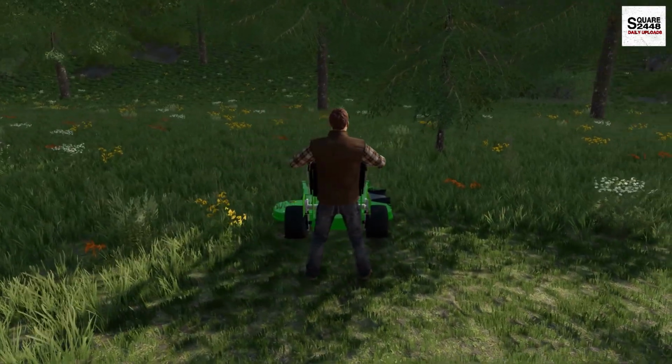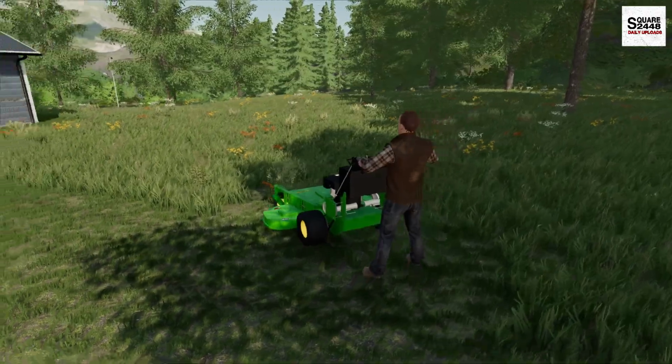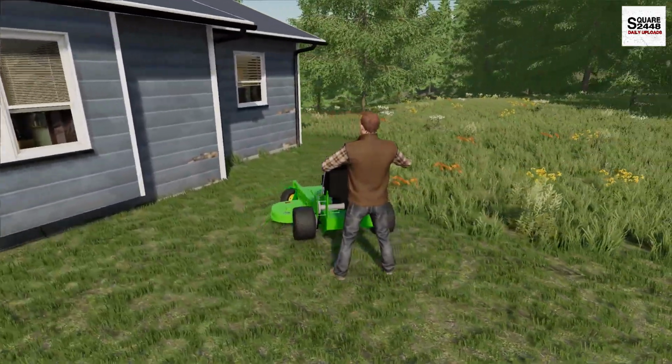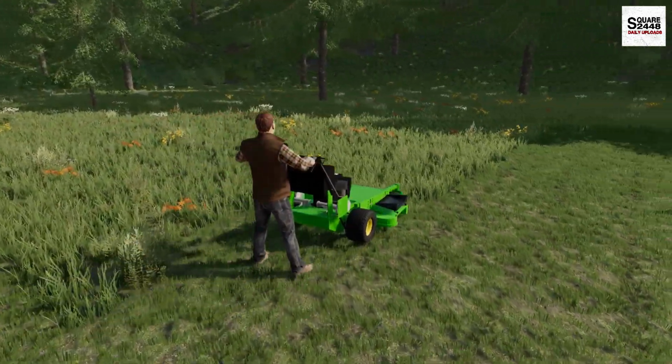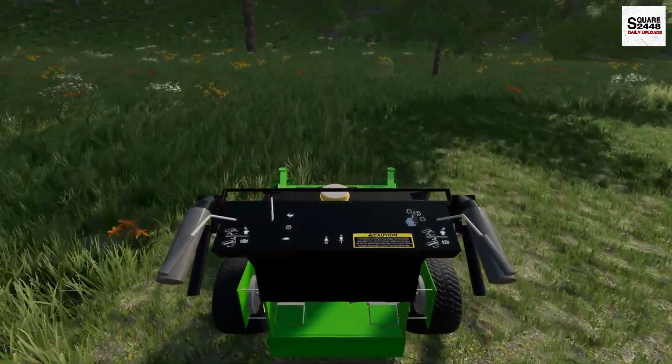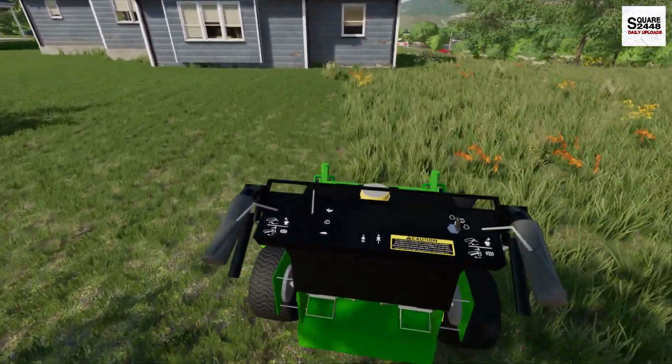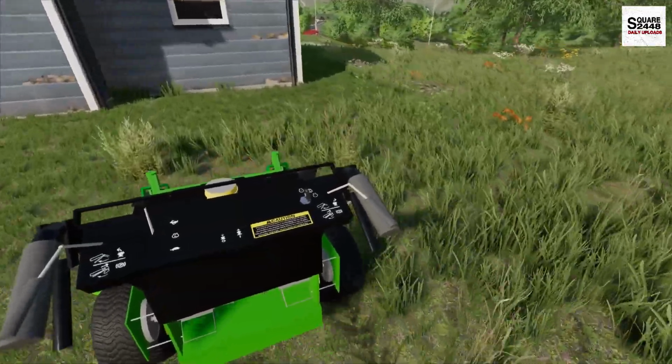This mower, guys, is a John Deere walk behind here. It's belt driven, so it's not as powerful. It's not easy to maneuver as just a regular hydro mower, but it still gets the job done, and it is about a third of the price of a regular walk behind, just because it's quite a bit cheaper, which is also a pretty good thing.